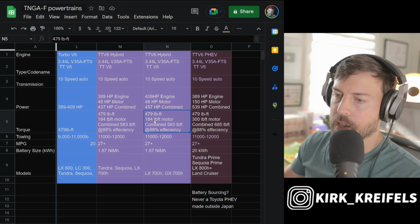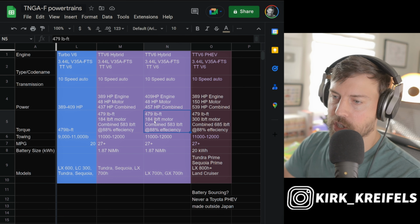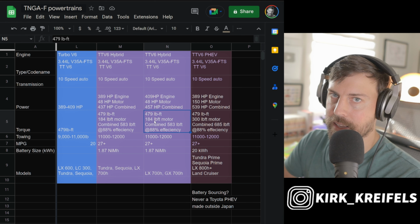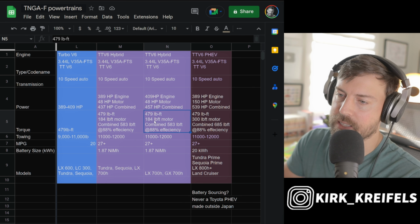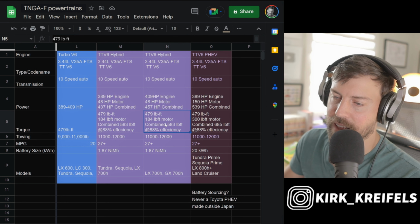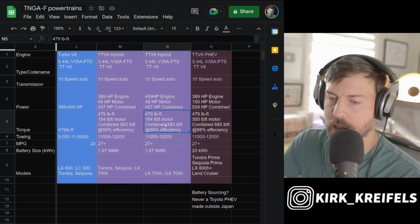Could there be a possibility that this LX700H has more horsepower than the twin turbo V6 hybrid seen in the Tundra and Sequoia? There is. And the only way they would be able to do that is to put a larger electric motor in here. I don't see that happening. This is Toyota and Lexus we're talking about. They share powertrains 99% of the time, it seems like.